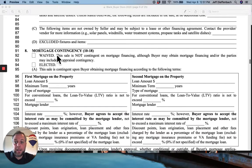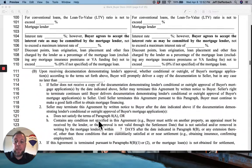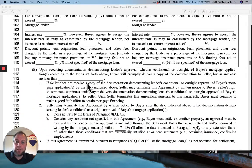If you're not getting a mortgage, you would waive the mortgage contingency. If you are getting a mortgage, we put the loan amount here, the term of years, and type of mortgage. Sometimes we use the loan to value percentage, but not always. We do put the mortgage lender information here along with interest rates, and we put the mortgage commitment date here. That date is when the lender says, hey, we have most of the things that we need for underwriting, and we're committing to doing this mortgage.